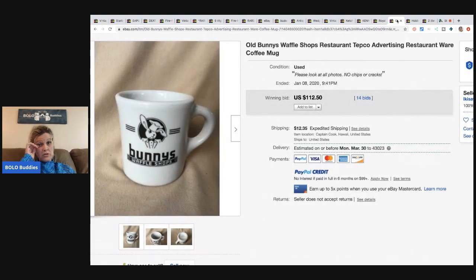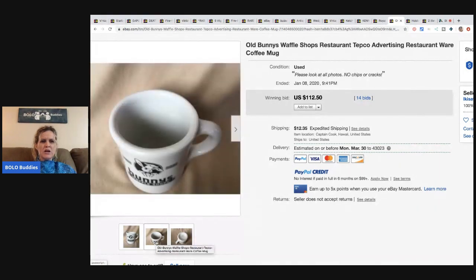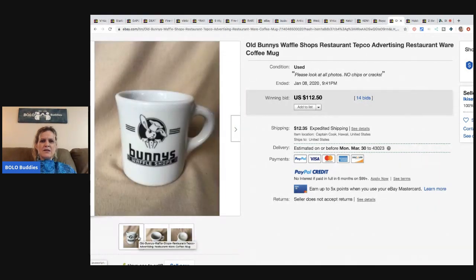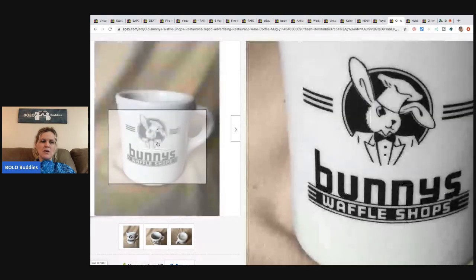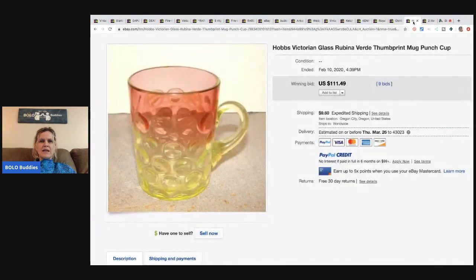This Old Bunny's Waffle Shops restaurant advertising. Restaurant ware coffee mug. I can't tell if that's a J or a T. Jepco, Tepco, USA, China. I'm guessing it's the advertising on this one that helped bring the value up. It sold for $112.50 with 14 bids and the buyer paid shipping. It's got the bunny on the side and says waffle shops. So yeah, pretty cool. The next item is this Hobbs Victorian Glass Rubina Verde Thumbprint Mug Punch Cup.